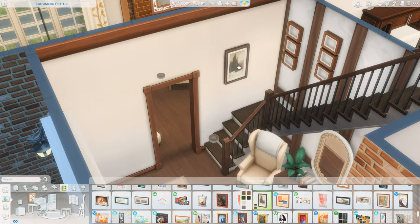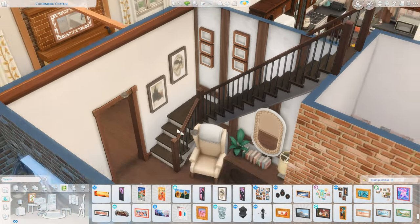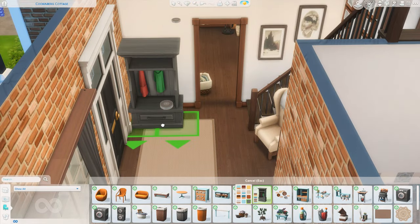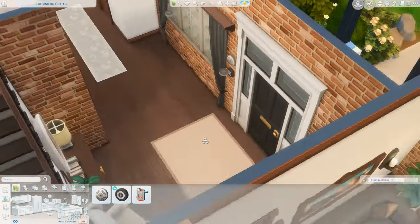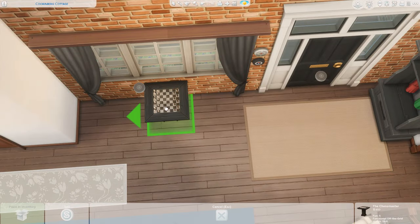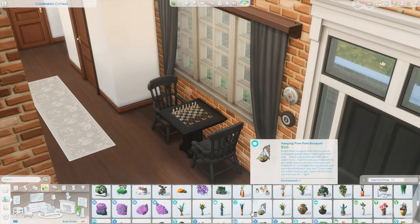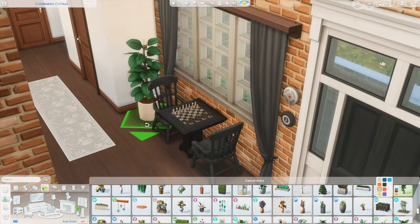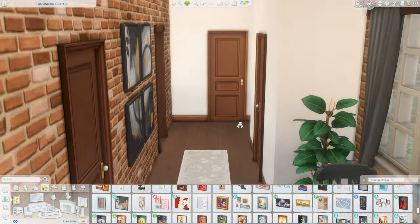And there are some more of those empty frames you can fill up with your Sims photos, and then I just got a couple of other photos going up the steps, and then a coat rack as well, which is from Laundry Day. I also made sure to include our temperature controls and a fire alarm. There's even a chess table in the front entryway and another plant. I think I use this plant in most rooms in the house. And then I got a couple of pieces of artwork in the hallway as well.